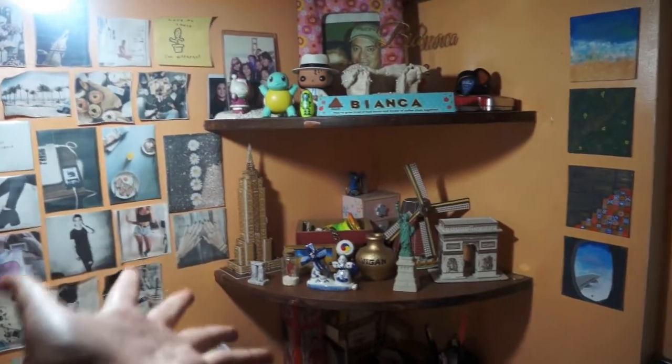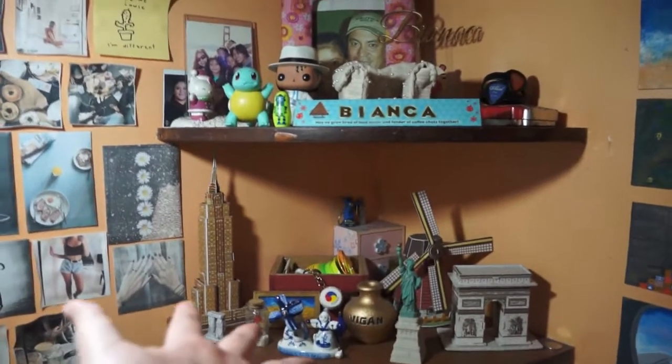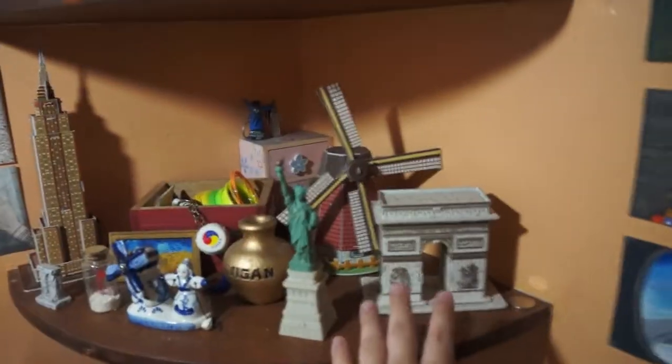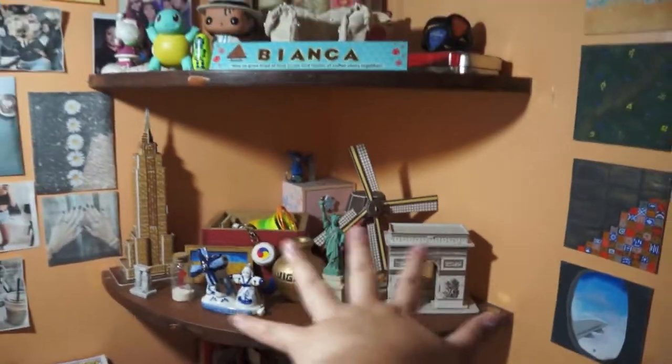And yeah, just a little scan through of what my workstation looks like. It's pretty messy. But yeah. As you can see, I have a lot of trinkets in this workstation. I have like 3D puzzles. I used to do a lot of those.